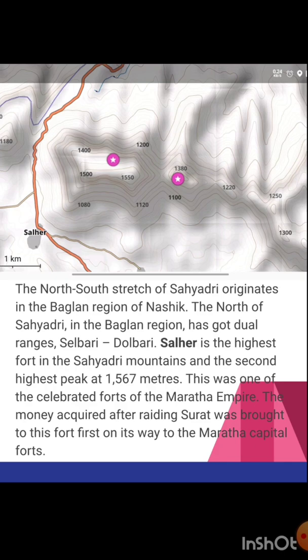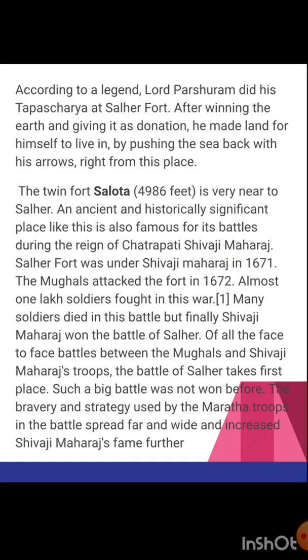The north-south stretch of the Sahyadri originates in the Baglan region of Nashik. The north of the Sahyadri in the Baglan region has got dual ranges, Selbari and Dolbari. Saler is the highest fort in the Sahyadri mountains and the second highest peak at 1,567 meters. This was one of the celebrated forts of the Maratha Empire. The money acquired after raiding Surat was brought to this fort on its way to the Maratha capital forts.